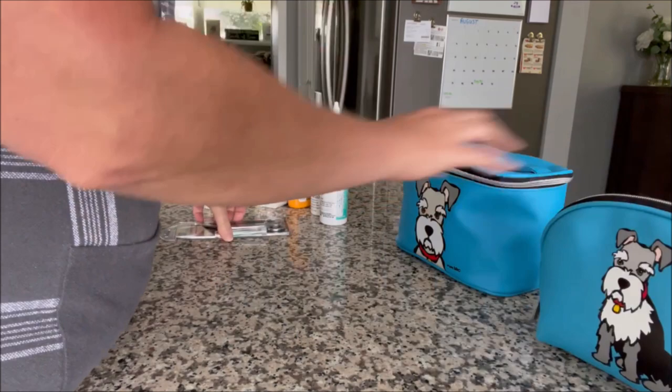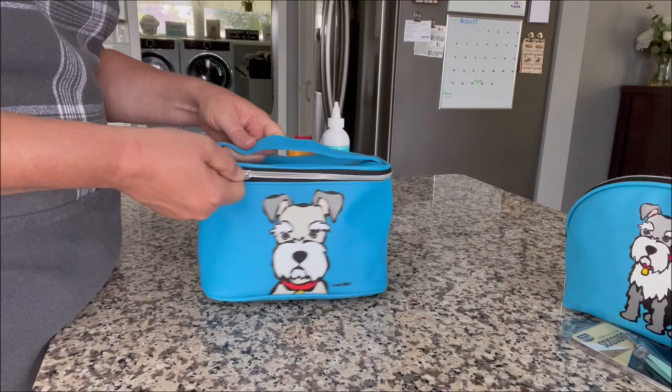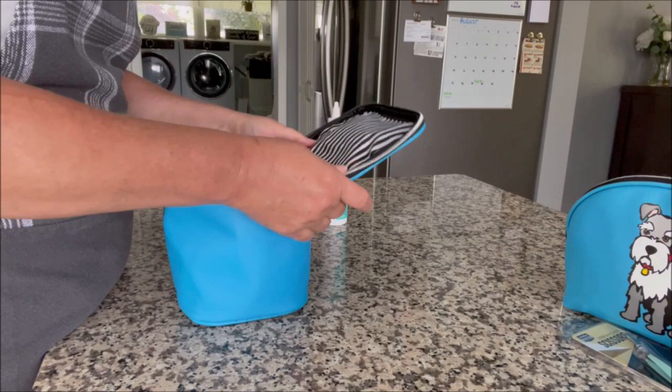In this bag here, I have Benadryl. You can give your dog Benadryl. Ask your vet, because they'll know how much your dog weighs and they can let you know how much Benadryl your dog can have. In case of bug bite, anything like that that they may need Benadryl for. So I have Benadryl in here.